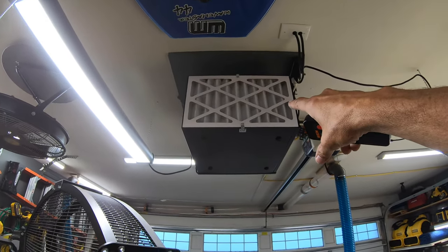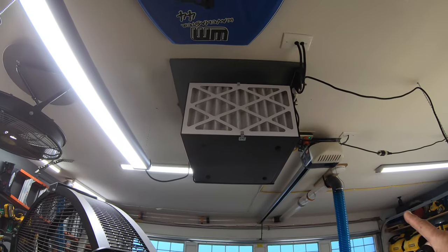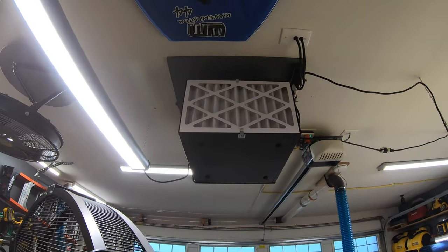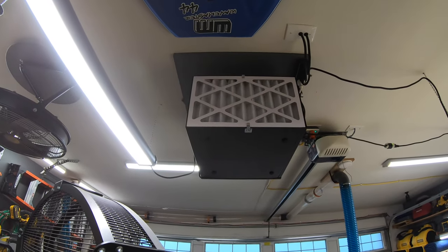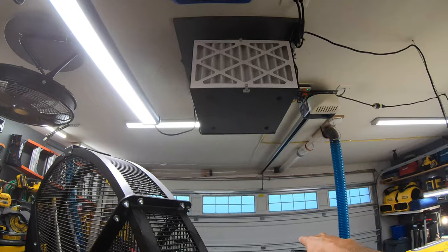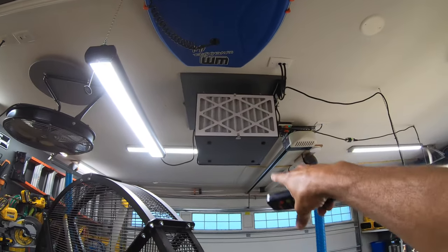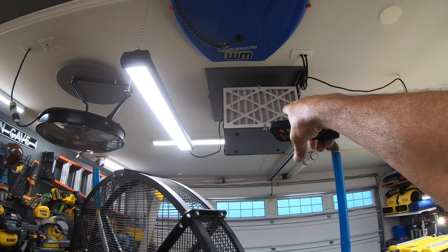So I have to think about that. I'm breathing all that crap into my lungs. I don't have a problem with dust because I have a dust collection system, but when I'm grinding metal, even if I'm out in the driveway, somehow that stuff floats in here in the garage, even with the garage door open, and that thing will catch a lot of it.